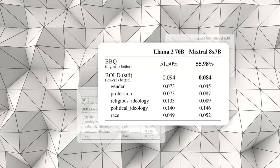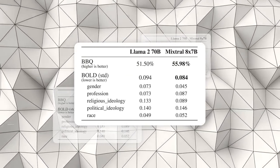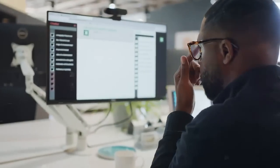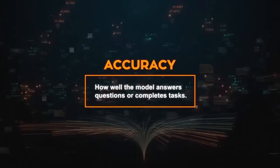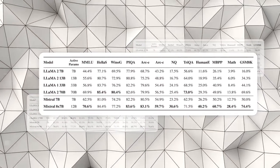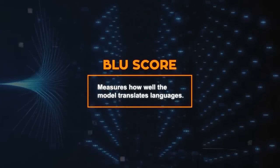And guess what? MIXTRAL 8x7B scores lower than both Llama 2 and GPT 3.5 on datasets like Wikitext 103 and 1 billion word. This means it has a better grasp of language than its competitors. Next, we have accuracy, which is all about how well the model answers questions or completes tasks. Here too, the new MIXTRAL's model shines brighter than the rest. It shows higher accuracy in various tasks, proving it's not just a jack of all trades, but also a master of many. Then there's the BLU score, which measures how well the model translates languages.